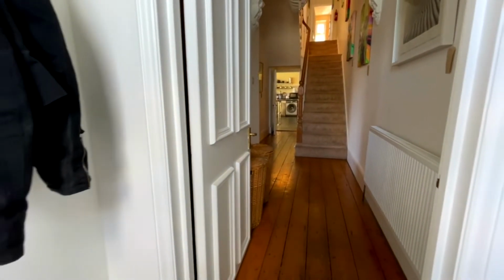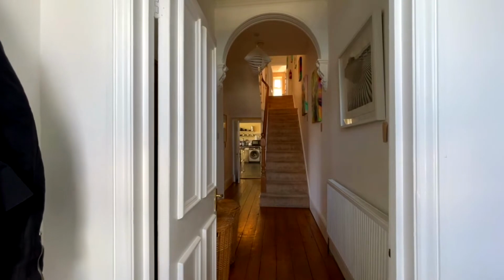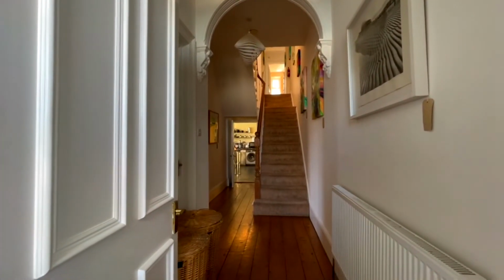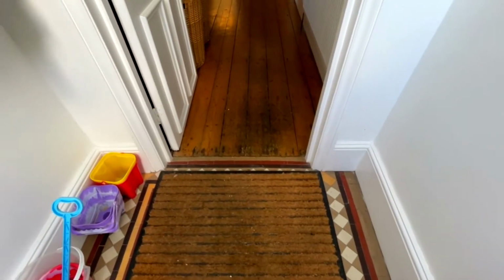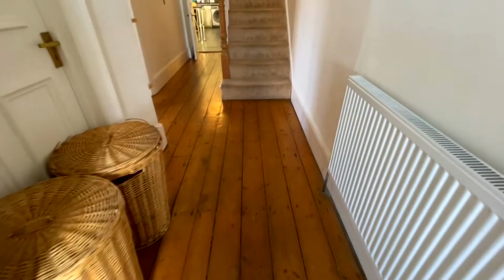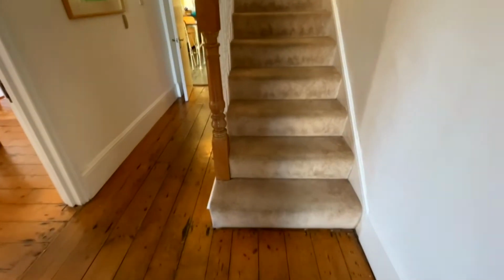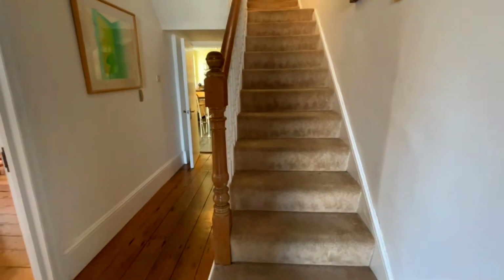We walk in, we've got a super entrance hallway, lovely wood floor. Big staircase going up, still some original features as well with the decorative arch and the cornice ceiling. Here in the entrance hall, we've got this lovely tiled flooring, all original. There's guest entries throughout as well. Super room, super house, super rooms in a super house.